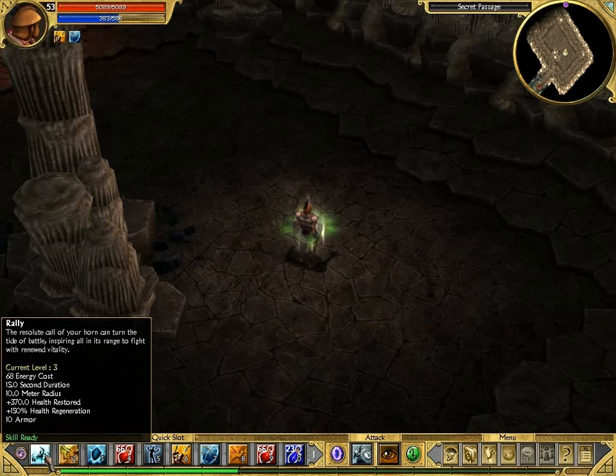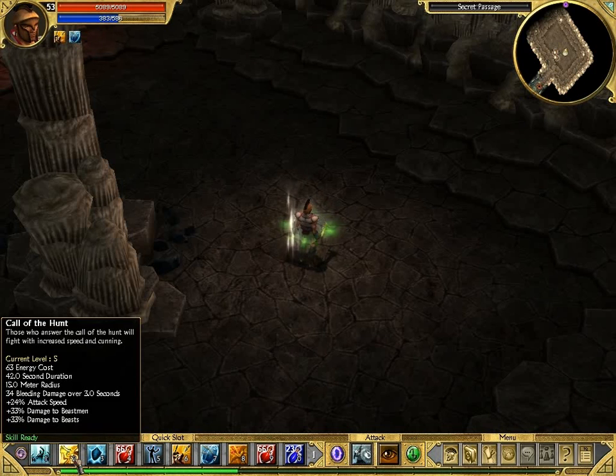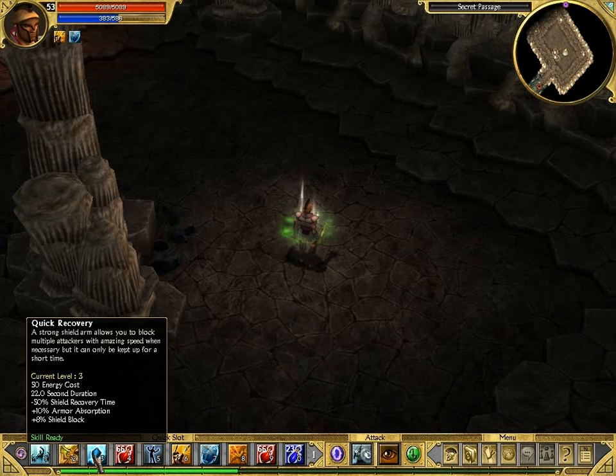Okay, and I also got rally. It's sort of a panic button, but I don't know how useful that is. I don't have many points in it. I got call of the hunt. That gives me a 24% attack speed bonus. I got quick recovery. It only has a 22-second duration, but it does 10% armor absorption and plus 8% shield block.